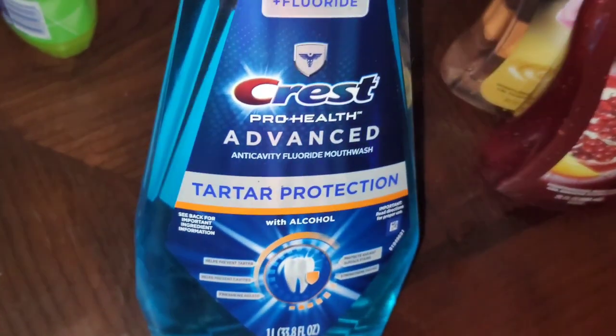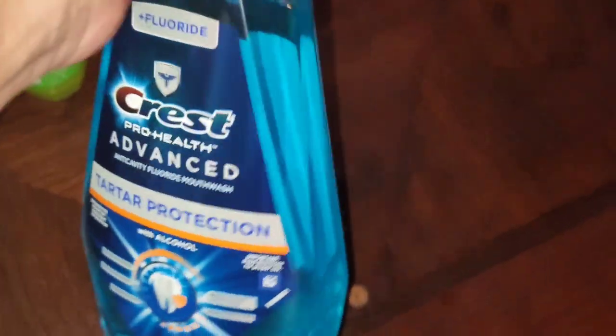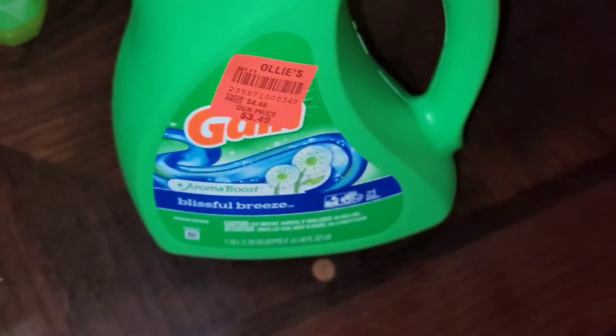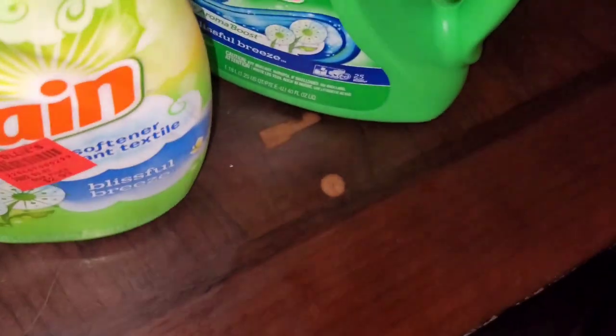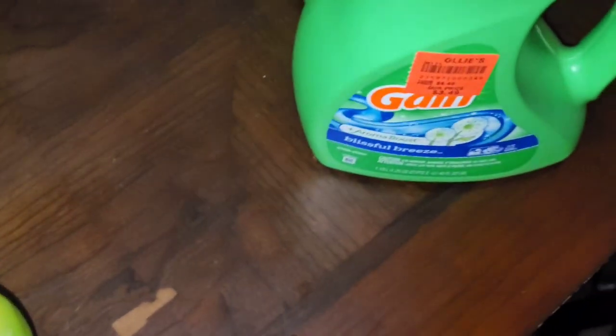Then we have this Crest right here because we like to use mouthwash, not Listerine. This is Crest. This is $3.99. I call them all Listerine. And then we have a whole bunch of soaps that we bought here, $2.99, $3.49. And these are the Gains. We bought four of these.